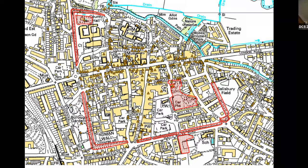Dorchester, until the 1850s, was much smaller than the Roman town. The red line marks the extent of the Roman town, or as it was after 100 years or so. And those triangles are listed buildings, so they tell you roughly where the older parts of the town were 200 years ago.